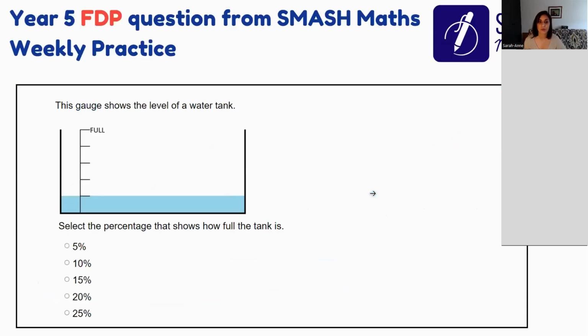Here's an example again from Smash Maths and our weekly practices that we give out to children. And here we are getting the children to apply their learning on fractions and percentages. So you can see here we have an unmarked scale, and the children are having to work out the intervals to first of all work out what fraction of water is present in the water tank, and then convert that fraction into a percentage. So it's not just straightforward out of context questions, but it's the application of the maths.